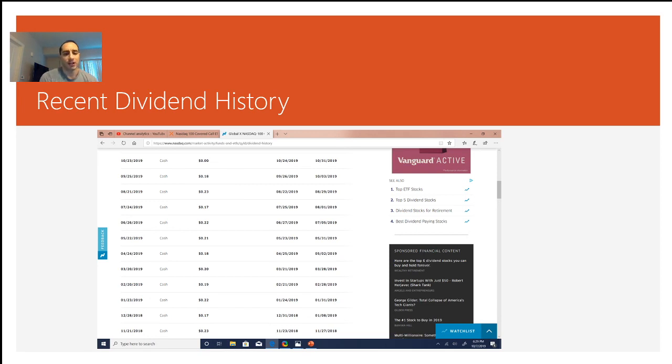Here's the recent dividend history of QYLD. It's going a little up and down, but really, 20 cents per share is not too bad.